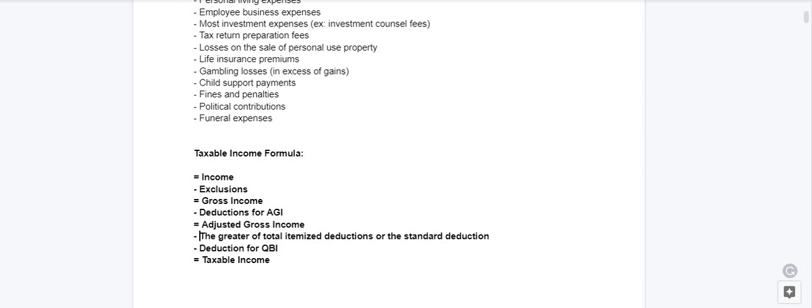Today I am going to be talking about standard and itemized deductions and comparing and contrasting them. So what are these things? The standard and itemized deductions are both deductions that you can take to reduce your taxable income or the amount of taxes that you owe. However, the IRS allows you to only take one of these two deductions and you cannot take both of them, but which one you want is up to you.